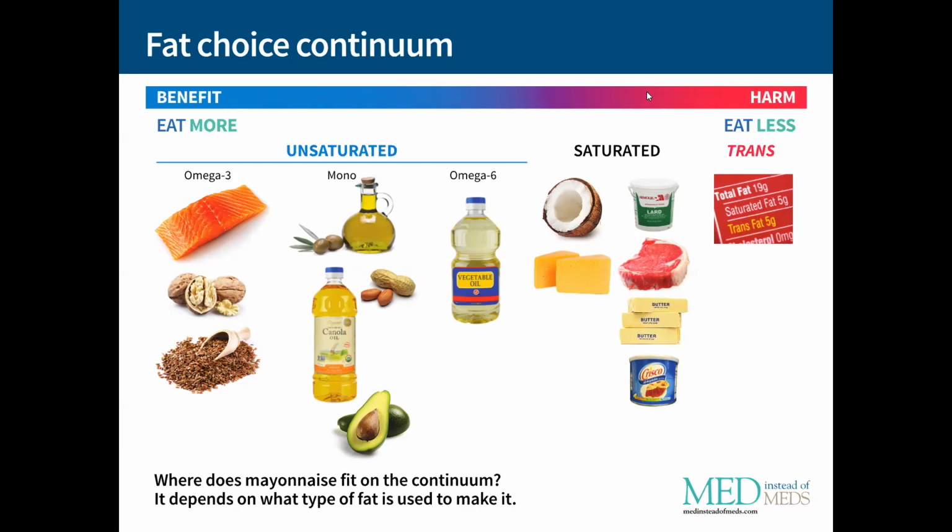And then creeping over to the right a little bit more, you have standard omega-6, and an example of that is your vegetable oil. And then as we go over to the right, we see eat less. We see saturated fat, trans fat, and I know folks, they're gonna say, well, there's a coconut right there.